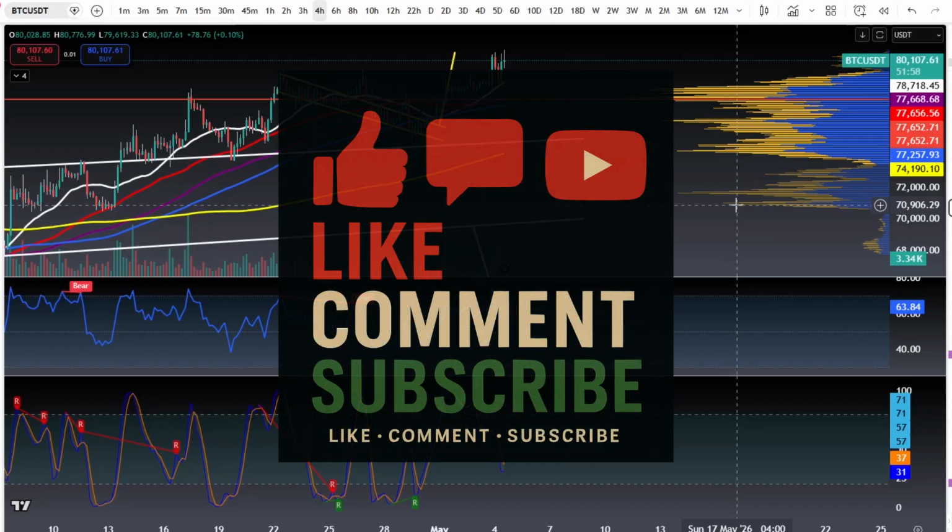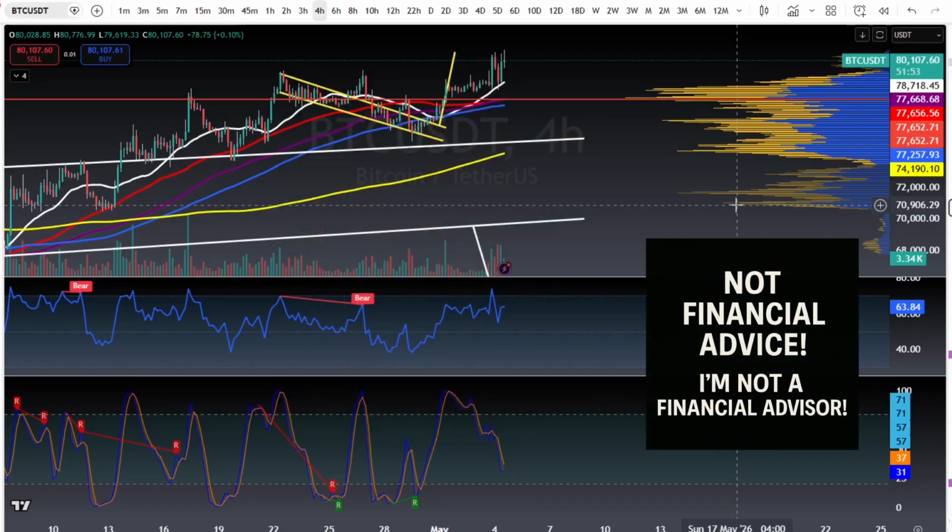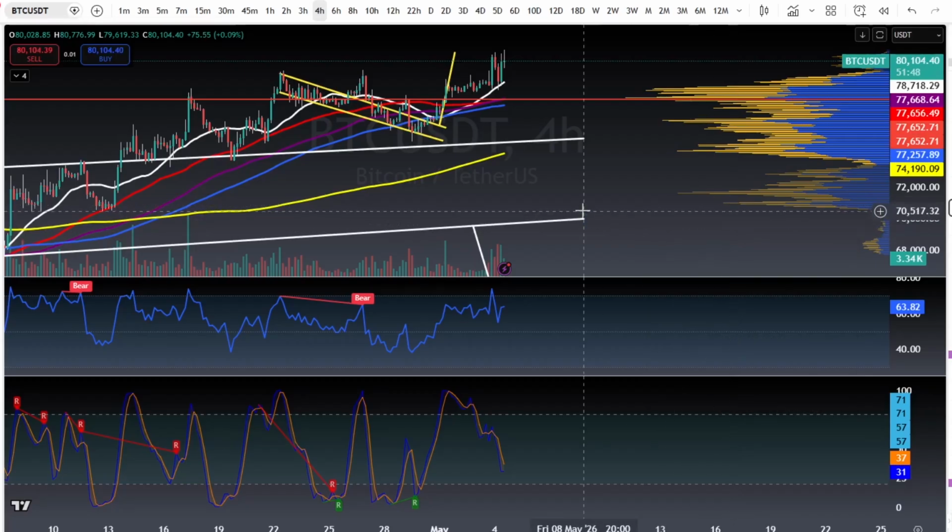Right now it's about 3 p.m. Eastern time and the price of Bitcoin is currently at $80,107. And before we go over the top-down analysis, I want to go over these two winning trades that I gave you guys. The first one is on the 4-hour chart.